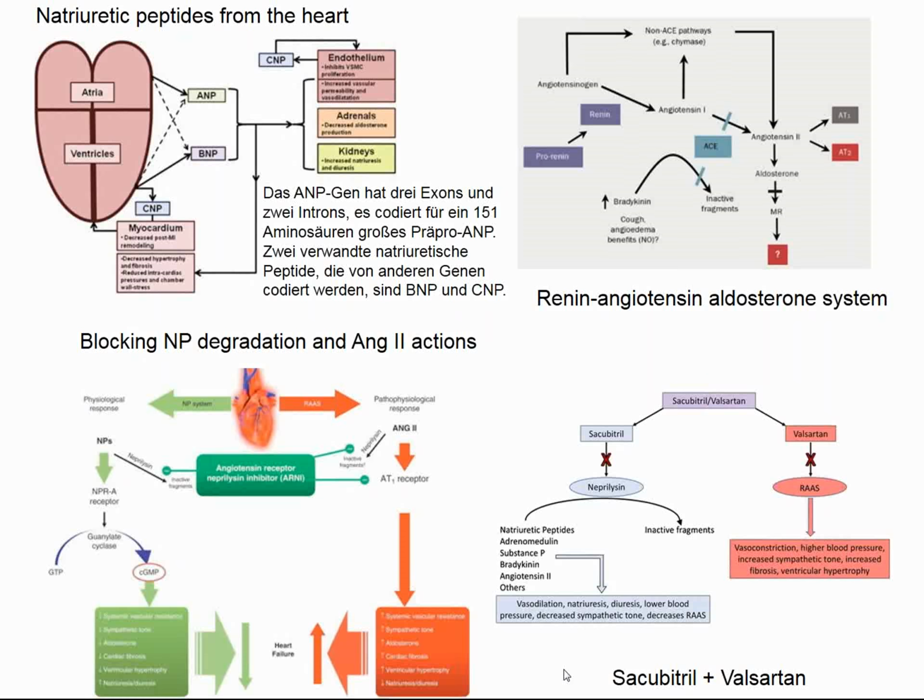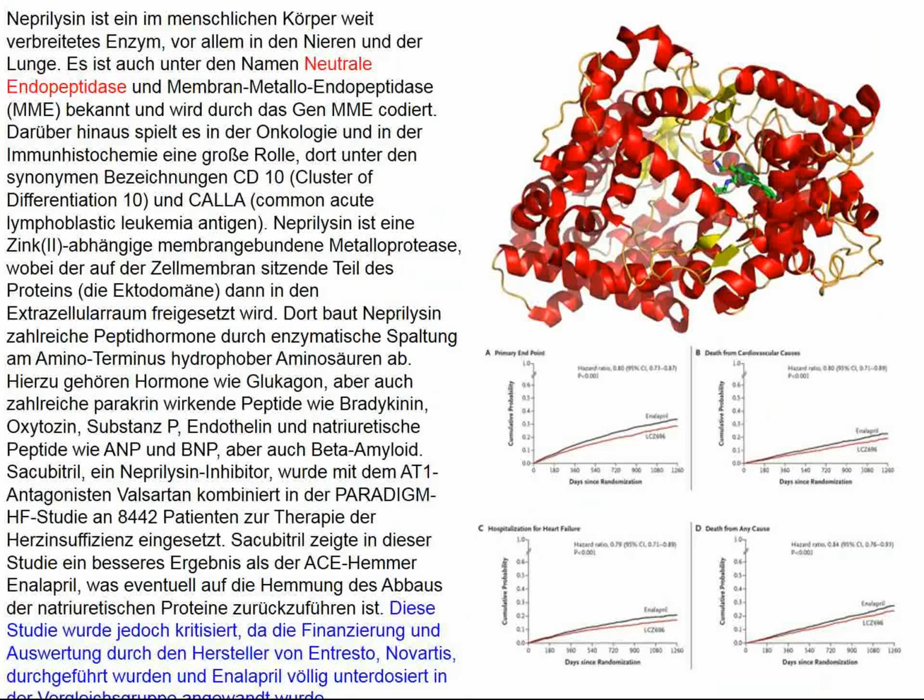That's the idea with this particular strategy, which has been developed by Novartis. Now, valsartan is said to have an action of duration of 24 hours. I think that's probably optimistic. So in this particular study, this compound and its control compound, enalapril, were given twice a day.